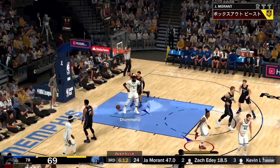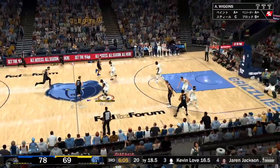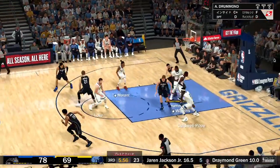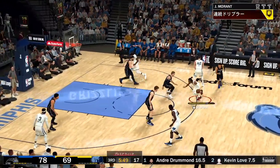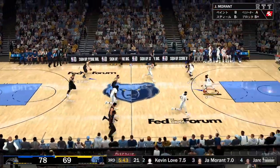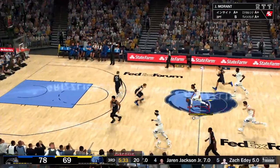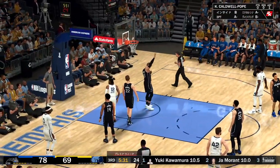Here's Drummond, and it's Drummond with the jam. Well, that's about as high percentage of look as Drummond's going to get. Nice job inside. Wagner against Wiggins. And it's Wagner missing. And Morant's got the ball here for the Grizzlies. Love outside. No good with the triple. Magic leading by 9. To the left wing. Here's Suggs. It's rebounded by Memphis. Wiggins has got his 4th rebound in this one. And contact on the shot, so he'll be shooting free throws here.